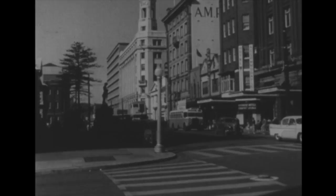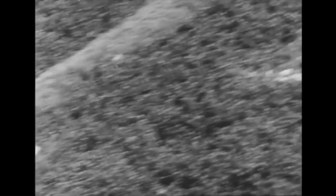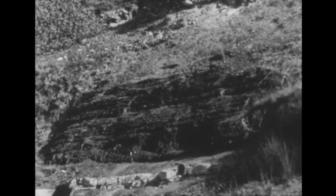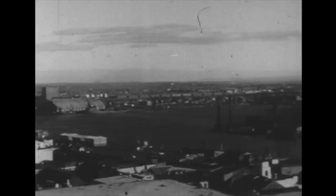Not far from this point is the seafront, where Lieutenant Shortland's men found coal in 1797 while examining the estuary of a then unnamed river. Lieutenant Shortland named the river. He called it Hunter's River in honour of the governor. Now it provides the port of Newcastle and the seaward gateway to one of Australia's most productive coastal valleys.